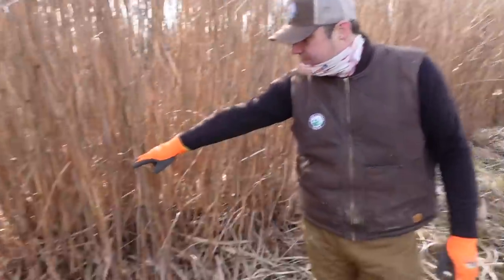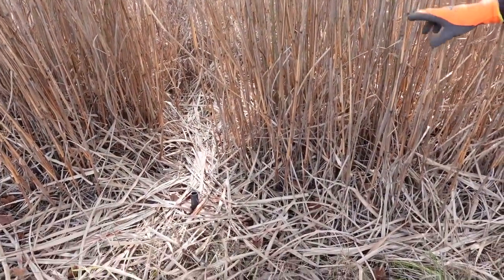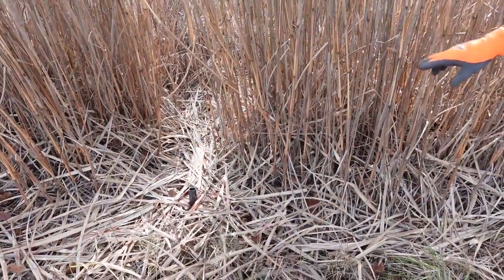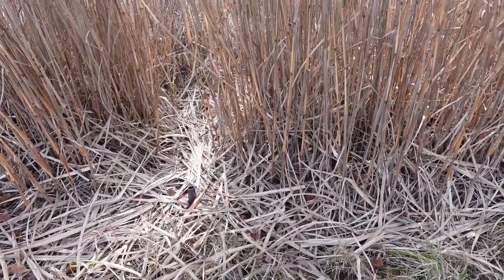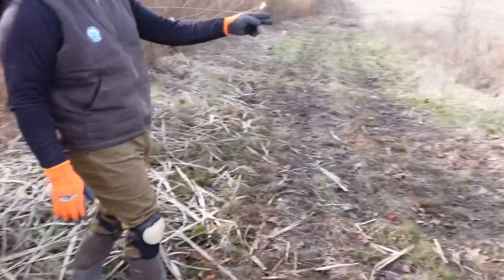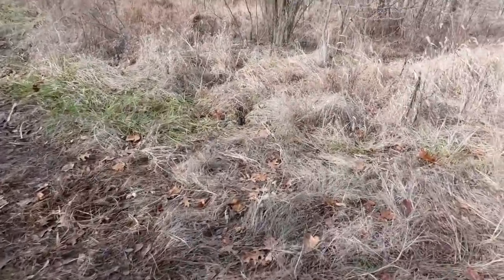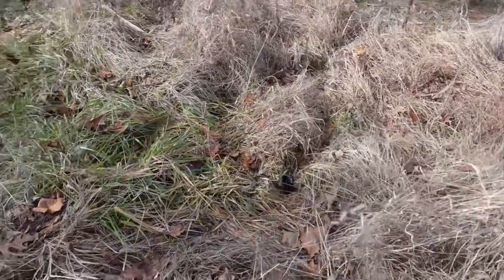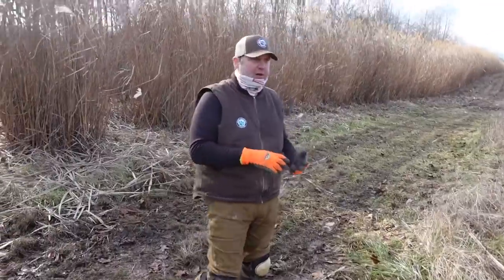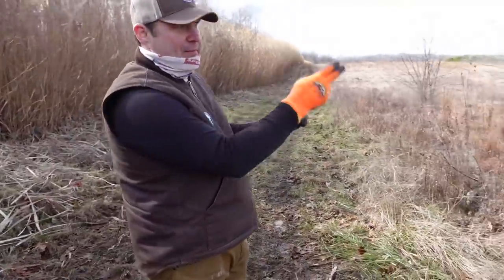The game trail comes out right here. You can see how the cattails or this reed is pushed down. That's not a deer. That's small game animals that have pushed that down, flattened it. And you can see it goes right from there to the point right here. That's the shortest distance for those prey species, whether it be a raccoon, a skunk, a possum. They can take that short distance and be back into cover.